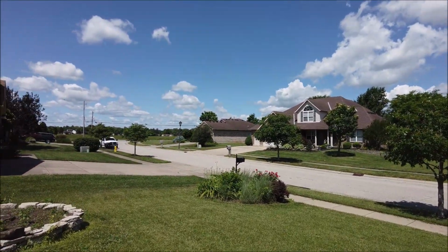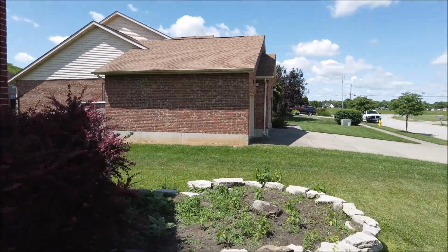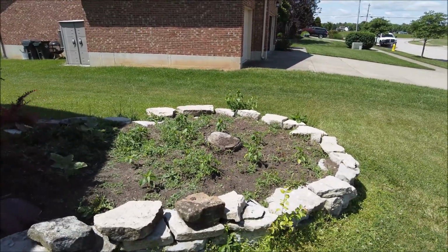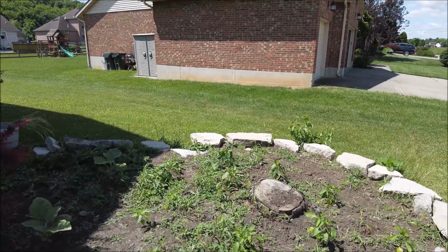These are really starting to blossom over the last week, so let me show you what's going on. Clearly I didn't weed enough in this area. I started to, but I got bored really fast, so I need to get back to that ASAP.